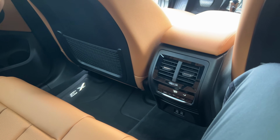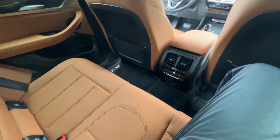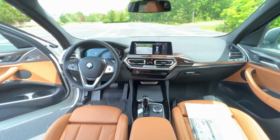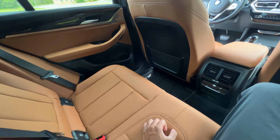That's pretty much everything for the rear seats here. Nothing too crazy to talk about. It is a nice place to spend time in. There's your look at the front here. And with that, let's go ahead and talk about the trunk space now.